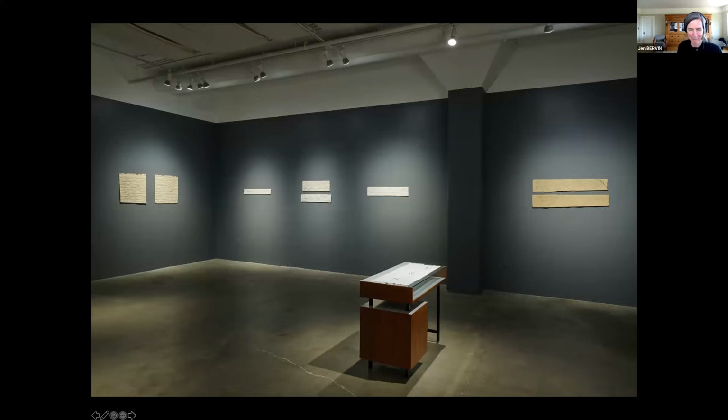Installing the works was really fun. Katie had a total vision and plan, like it was a lightning bolt. Do you want to talk about it at all, Katie? Because you had such a clear sense of how you wanted things to go.